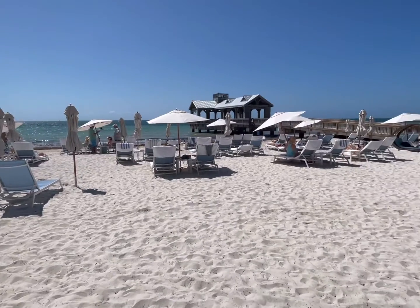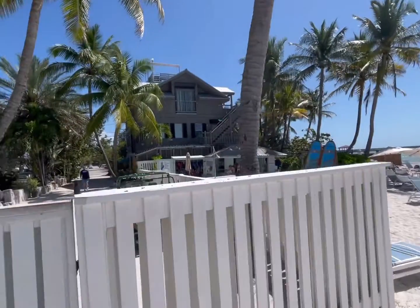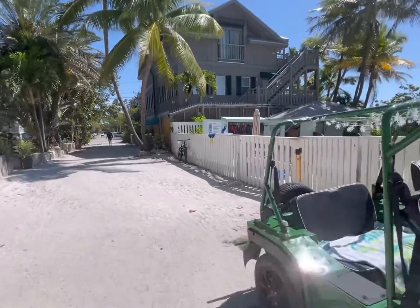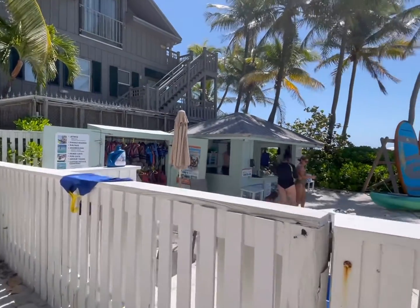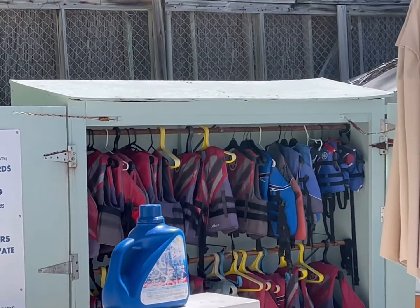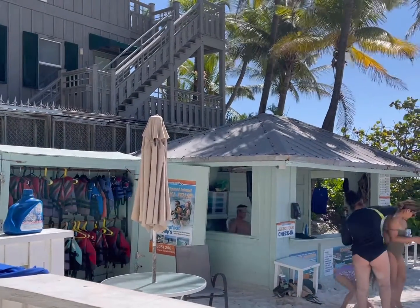So peaceful. The gate. And I'll show you this real quick, even though we're outside the gate. That's where you're going to do your jet ski check-ins. Paddleboards. Snorkeling, kayaks, all the good water sports stuff. Of course, there's a fee and it varies. Barefoot Billy's is the operator.